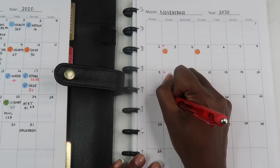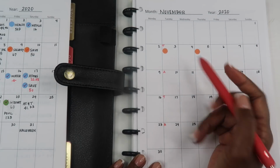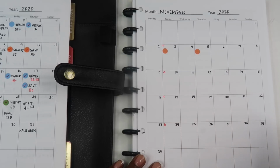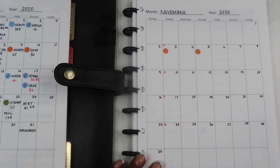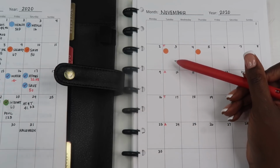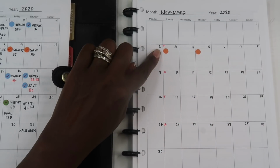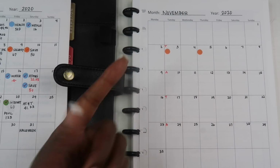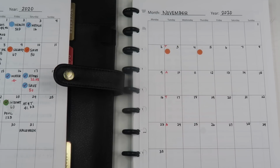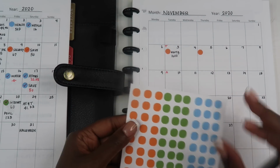So I pay us out of our business account every single week, and I do it on alternating weeks so that we always have income coming in. On the first Tuesday, I pay my husband from our business account, and then I will pay me, and then my husband, and then me. So I'm just marking a T or an A for our initials, and that just lets me know who I'm paying that week.